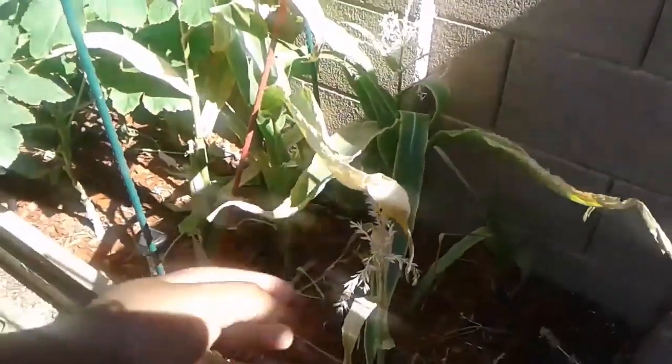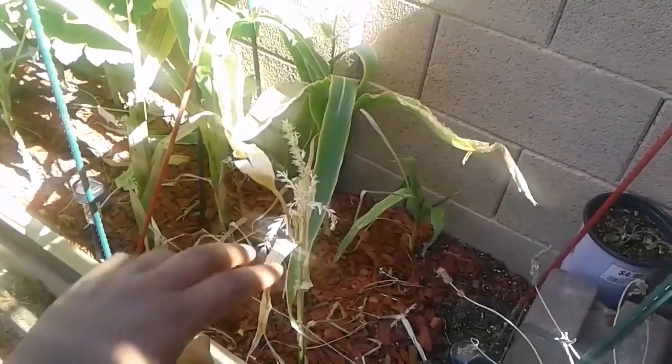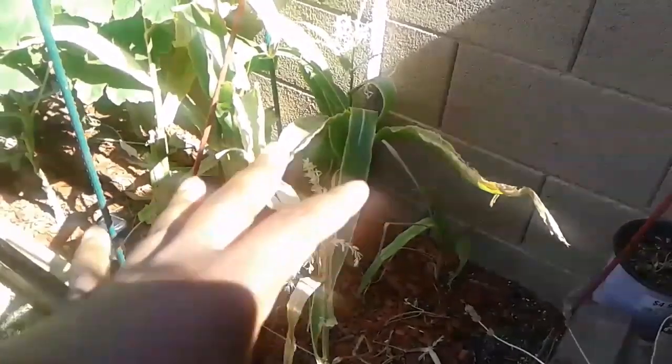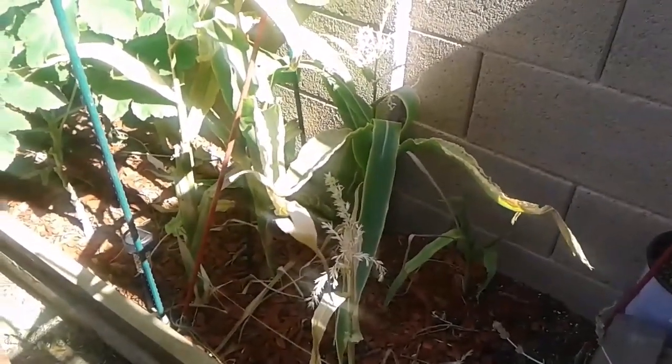The other thing that did really well is the corn. The corn did really good. I'm starting to pull all of the corn today because I'm going to prep this bed with some compost and some worm castings so that they can start getting in there and doing something, so that it's ready for the fall garden.